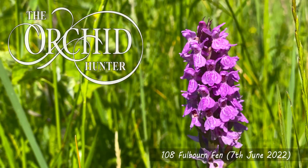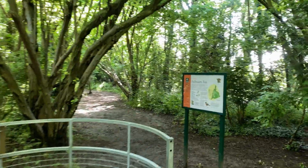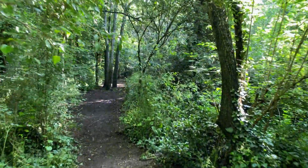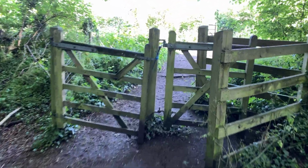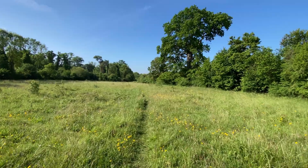Blue skies, downtown Cambridge. We're at Fulbourn Fen. Fulbourn Fen used to be, well, it used to be one of the season highlights. I once described it as the best marsh orchid site in this part of the country, and I think it was. And every season it's delivered, except last season.